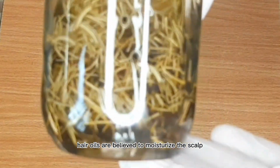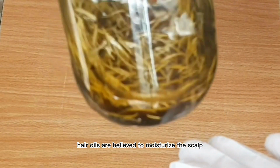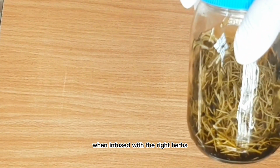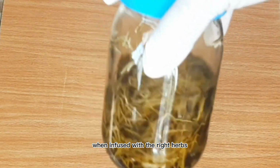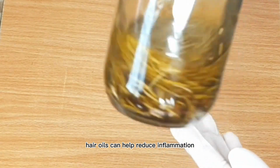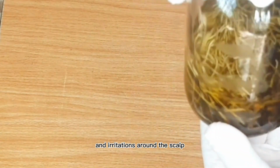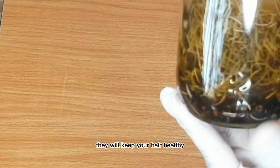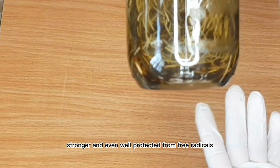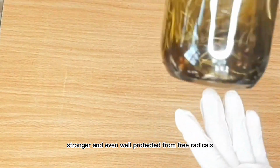Hair oils are believed to moisturize the scalp and hair follicles. They can promote hair growth and reduce hair fall. When infused with the right herbs, hair oils can help reduce inflammation and irritations around the scalp. They will keep your hair healthy, stronger, and even well protected from free radicals.